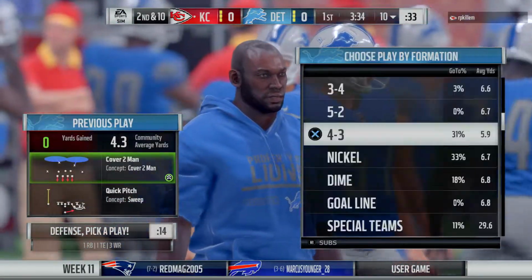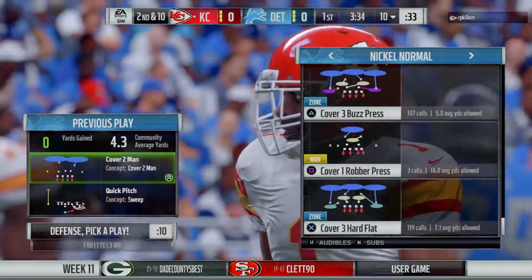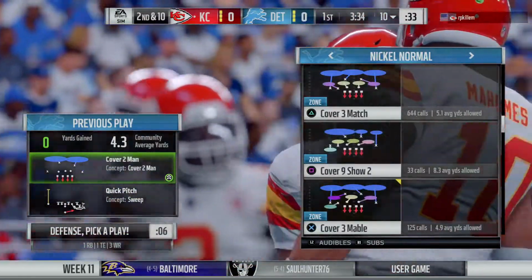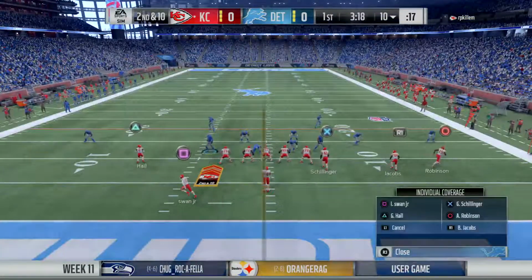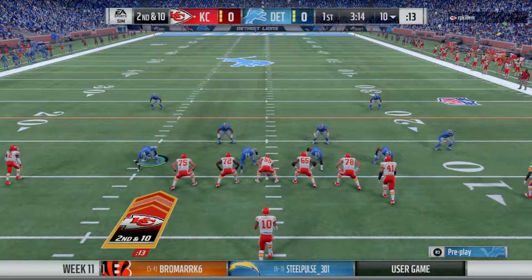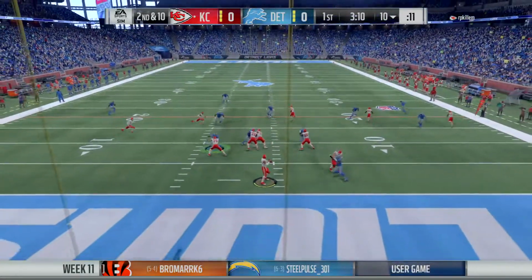Just a little educational piece. I know a lot of people here, 3-4, 4-3, etc. Take us through the 4-3, Charles. Okay, 4-3. 4 down defensive linemen, usually 2 defensive tackles, 2 defensive ends. Behind them, the 3, those are the linebackers. The middle linebacker, often known as the Mike, with 2 outside linebackers, the Sam and the Will. There's your 4-3. Sam on the strong side, Will on the weak side.